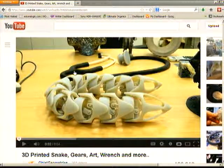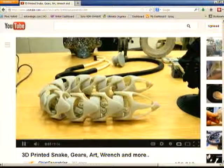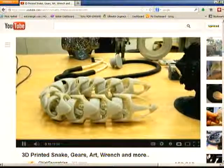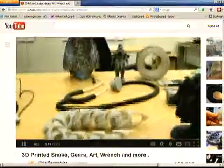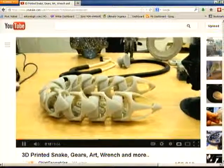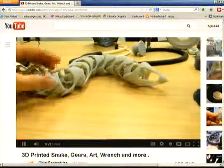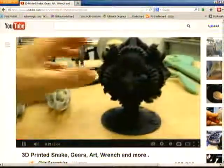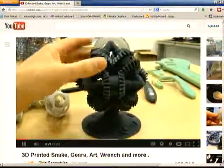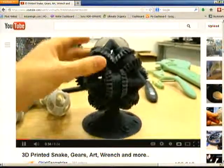Wait, printed as that, as is? As is. That came out of a printer. Look at the intricacies of that, to be able to print all of it where it bends. Is that a stethoscope in the background? Yeah, that's a stethoscope. They didn't print that, but they printed that right there. Look at how he's moving it. This thing is off the chain. Look at those gears. All of that printed at once.